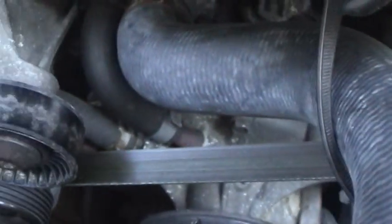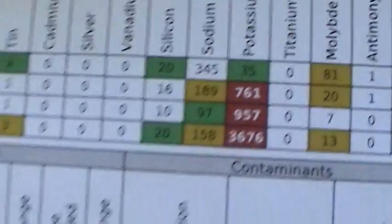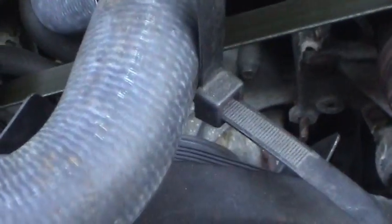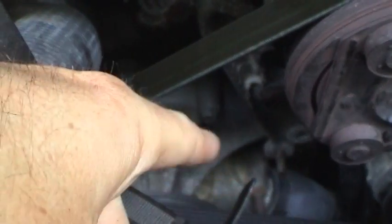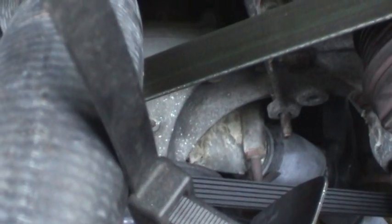I knew about this all along because of the very first couple of analysis reports that I got. But rather than get into the engine this deep at first, I tried simply tightening mainly the two bolts that go through the water pump and through the timing chain cover, and tighten everything up. And indeed, they were extremely loose. Almost you could do it by hand.